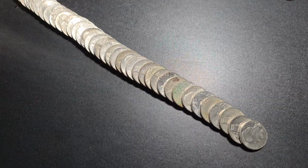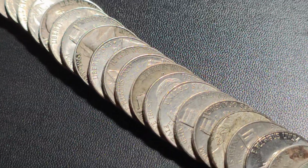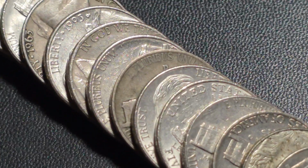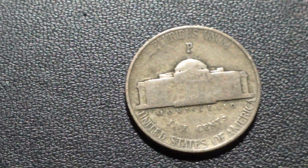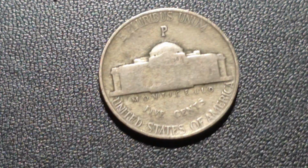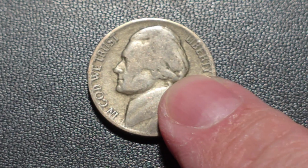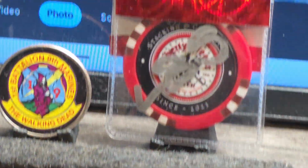I am on roll number 9 for group number 1. Just flattened it out, and I see a war nickel peeking out at us. Philly minted, got some wear. I'm gonna say 43. Let's see. Oh, 42, nice. We don't find 42s that often. Got anything going on with the mint mark? That mint mark looks normal.